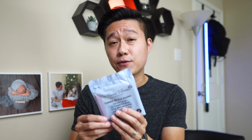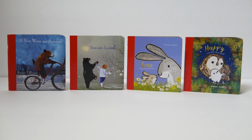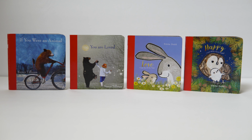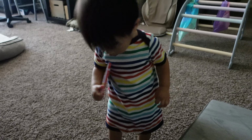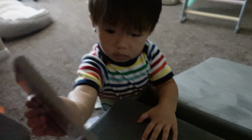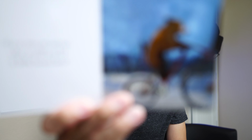You can actually request these board books. They're meant for a child that is 3 and under. Honestly, even though they're only marked for 3 and under, I think that even an older child can enjoy them. They're pretty nice books. Currently my son really loves books, and these mini books are really great because they're perfect for his small hands. Although he probably can't understand all the words in here when I'm reading it to him, of course, he's not reading yet, but he will enjoy the illustrations.